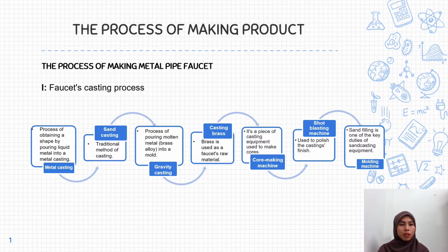So now on my left is the first process, which is metal casting. Metal casting is a process of obtaining a shape by pouring liquid metal into a metal mold. The metal mold can be used again and again. The second process is sand casting. It is a traditional method of casting. The mold is made with sand as the primary molding material.